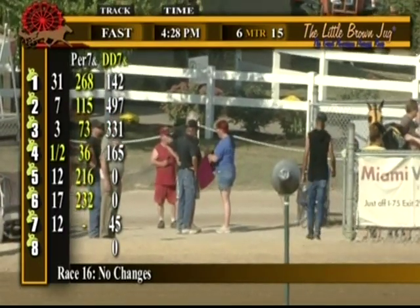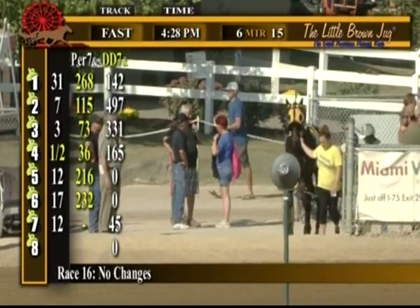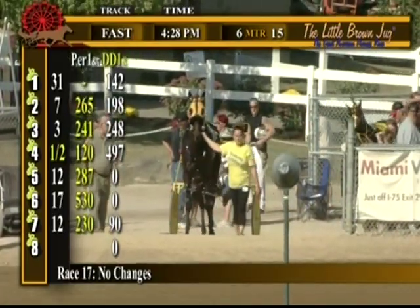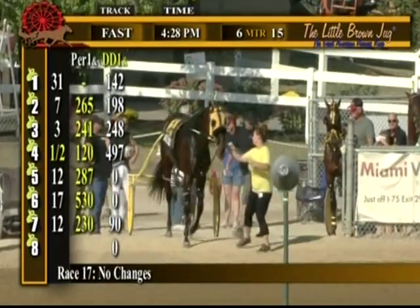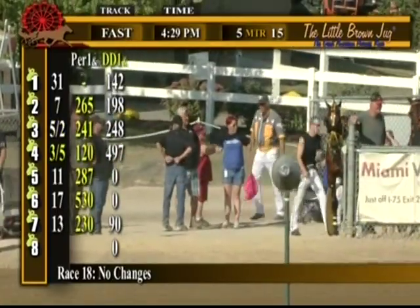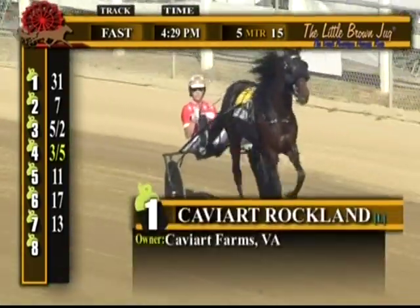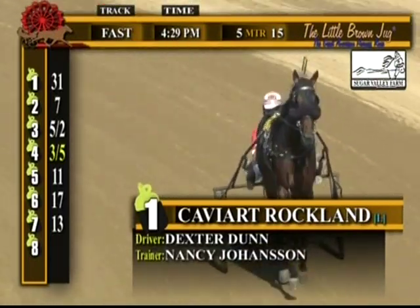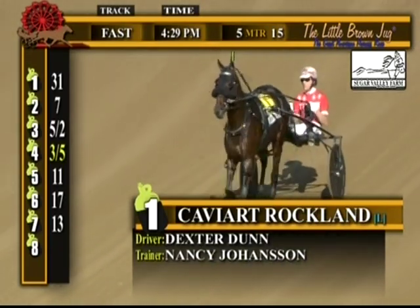Here he is, the Little Brown Jug first elimination, the 74th edition, for $128,000. Horses are on the track. First 4 finishers qualify for the final. Number 1, Caviart Rockland. Caviart Farms, Vienna, Virginia. Nancy Johansson trains. Dexter Dunn drives. $98,000 in earnings. A mark of 150-3.